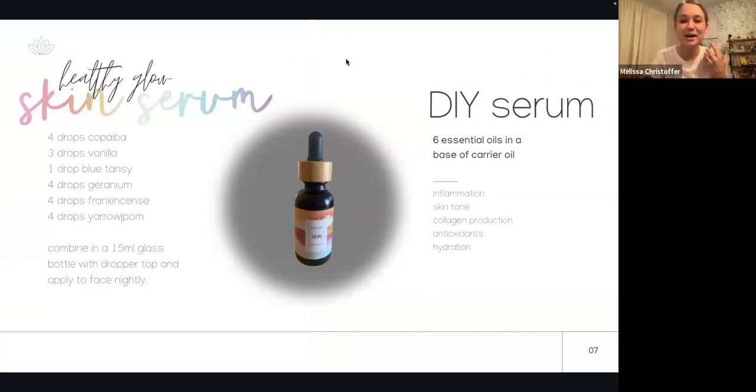Okay, DIY serum. That's what y'all have in your packets. Here's the recipe. I included the recipe in my kits. If you don't have it, please take a screenshot, because this is what's in here: copaiba essential oil, Madagascar vanilla essential oil, blue tansy, geranium, frankincense, and yarrow palm.